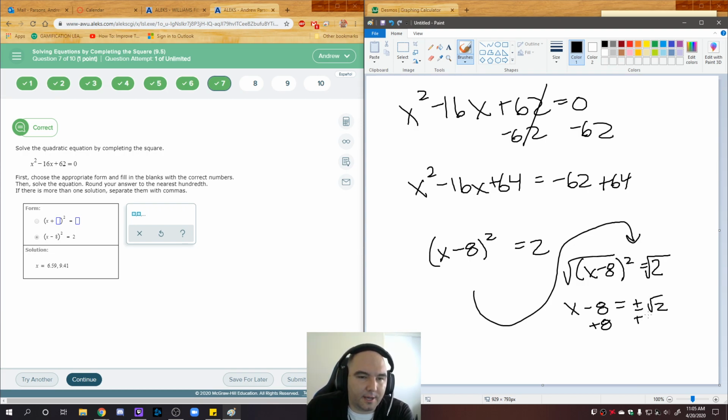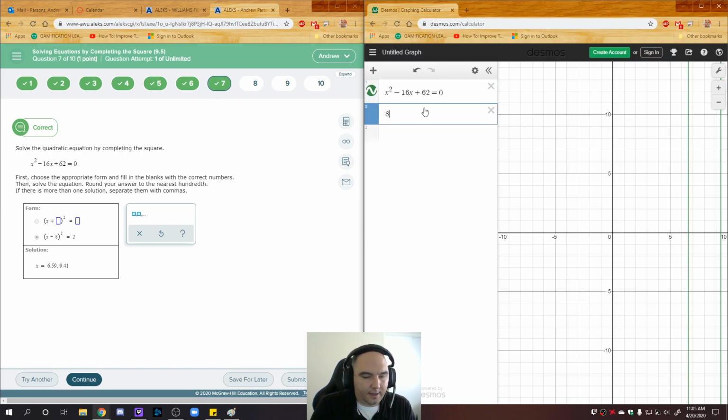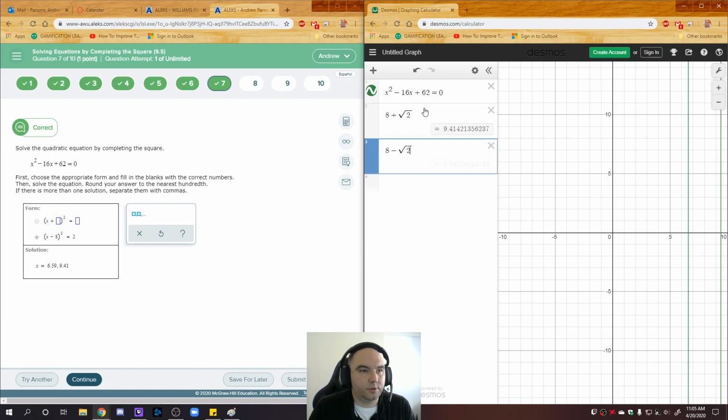Add the 8 to both sides. And there's your answers. X equals 8 plus root 2, and x also equals 8 minus root 2. And if I went over to my calculator device here, and I did 8 plus square root of 2 and 8 minus square root of 2.